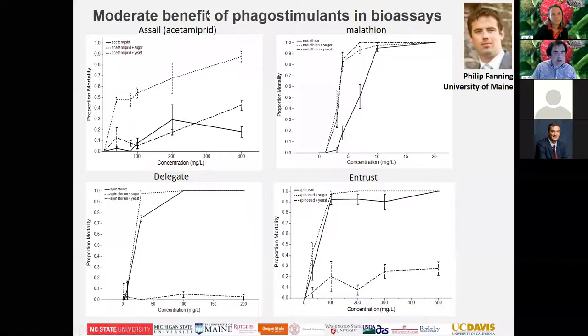So we had a neonicotinoid, acetamiprid, malathion, and then on the bottom, we had two spinosyns, Delegate and Entrust. And these were all products that we were very interested to see if we could improve their efficacy by adding in these feeding stimulants, sugar and yeast.